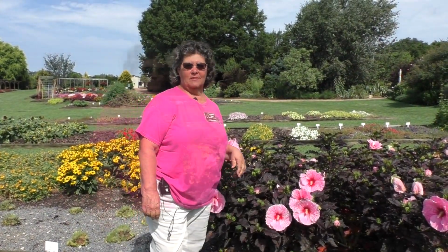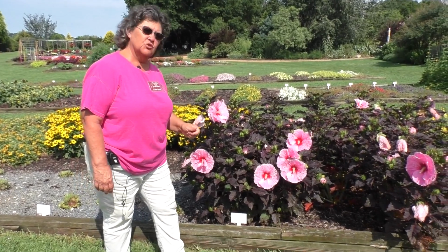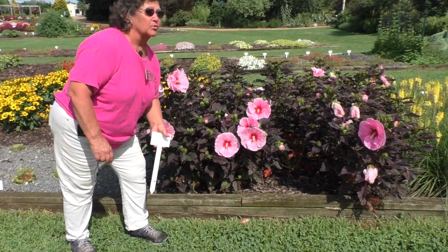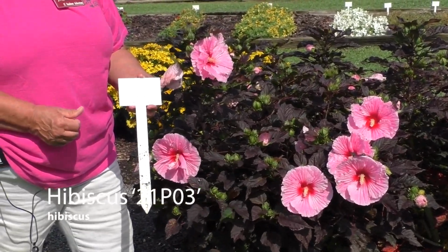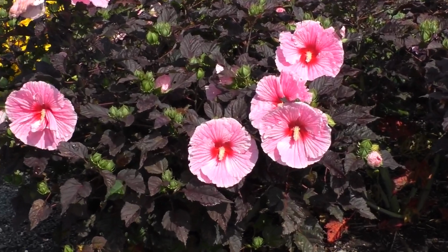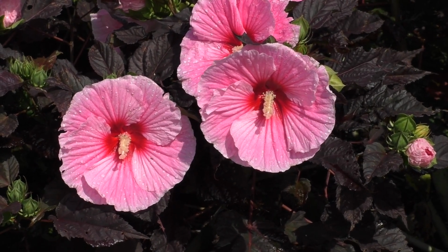At the Professional Landscape Field Day, the best in show was this plant right here. It's a hibiscus. It's an entry by All America Selection in the perennials. It is just a number. It is not even available yet. As you can see, it's just the number that's assigned to it by All America Selection. We don't know the company that's putting this in. We just know that it is a showstopper. This was the industry's favorite plant by far of all the plant material that was out here.